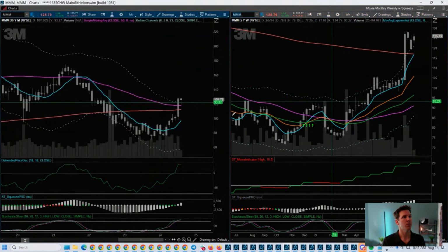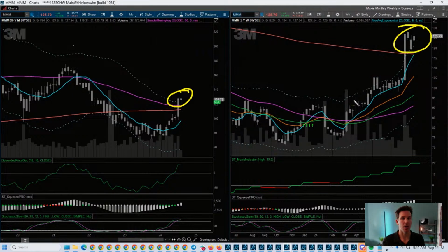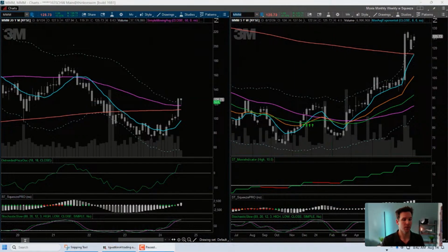Let's see. Triple M, looks like it's pretty up there. So I would say right here, I'd be a little bit cautious. Obviously, it looks good. If you have a longer term position, it's looking good. But if you're looking to initiate a position, even just looking at the monthly or the weekly time frame, I would like to see it consolidate, flag, pull back, something like that. I'm not sure I'd want to chase that right there.